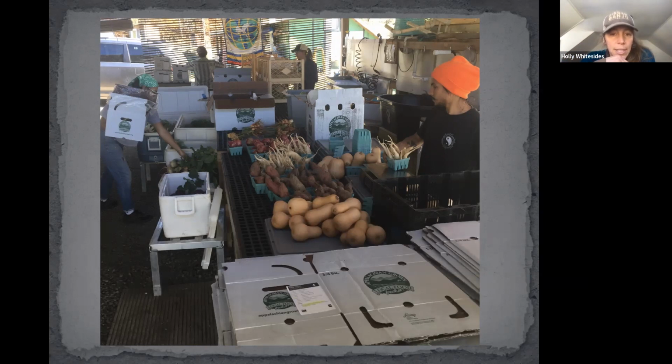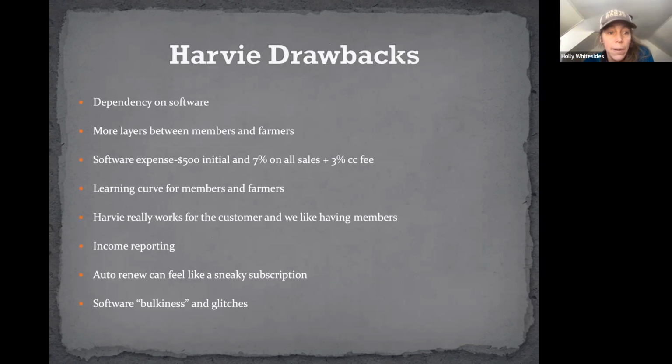It's definitely more steps, and Harvey now has the ability to offer members a packing and handling fee. So we've started putting a packing and handling fee on top of our membership dues. But that honestly covers the cost of the software, because now I'm going to talk about Harvey drawbacks, and you can see that third line is the software expense. You pay $500 up front for the setup, and then you pay 7% on all your sales and 3% on all credit card fees, which most of them are, because most people pay with a card. Some people still pay with a check, and there's an offline check fee.